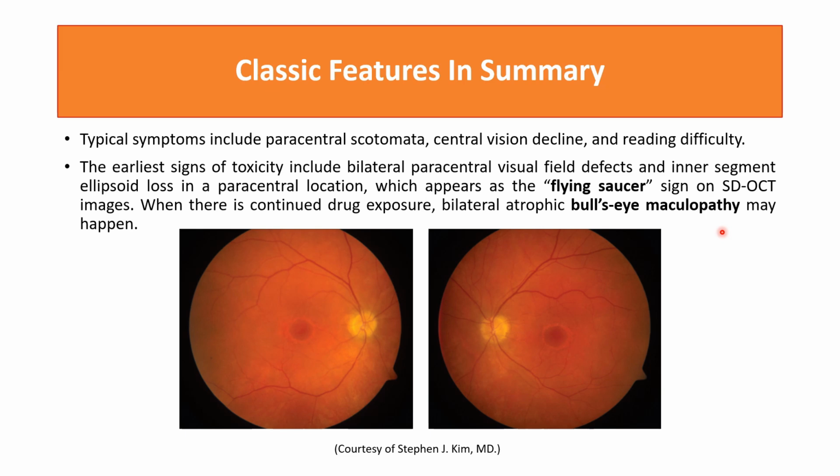Classic features of hydroxychloroquine or Plaquenil retinopathy, in summary. Usually patients are asymptomatic, especially if they were started on hydroxychloroquine or chloroquine recently. However, later in advanced stages, they could develop paracentral scotomas with decreased central vision and reading difficulty. Regarding the signs, the early signs of toxicity, we will talk about them in depth. However, in general, they can develop bilateral paracentral visual field defects and inner segment ellipsoid zone loss in the parafoveal or paracentral location, which appears as a flying saucer sign in OCT. We'll talk about this sign later also.